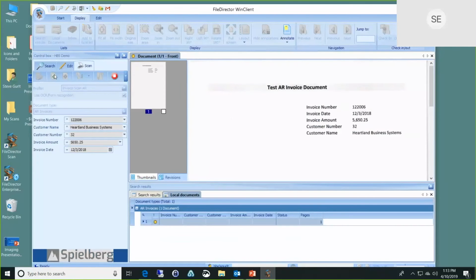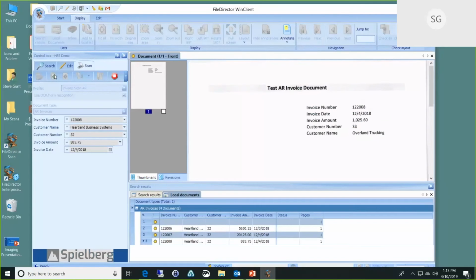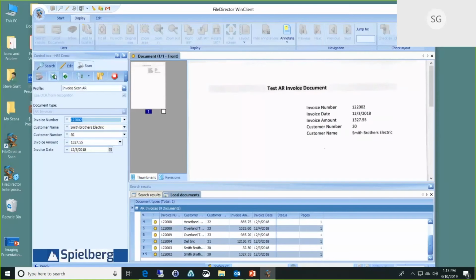Now, again, these documents, as you see, they're all the same, but the invoice numbers are different, the invoice dates are different, the invoice amounts are different. So as these documents are populating below, you can see Steve didn't enter any data in, it's just automatically populating that data. So you see customer, Heartland, invoice amount 885.75, the dates on there, all the way down. Work-wise, it takes a lot off, really eliminating that manual data. But again, this will work with documents that are always going to be consistent that you're putting in there.